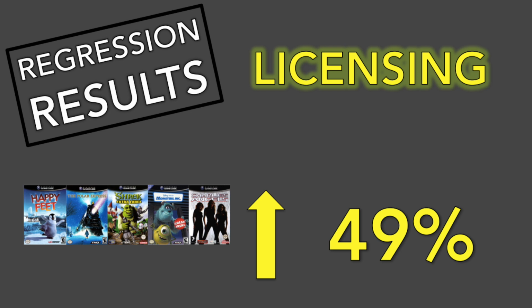Now this flies in the face of the graphic we just saw on differences in averages, but that just tells us there are other things driving that difference in averages, and that licensing actually does have a slightly positive impact on sales. Now clearly this is something that big companies have known about for a long time, because licensing is just a part of gaming life.